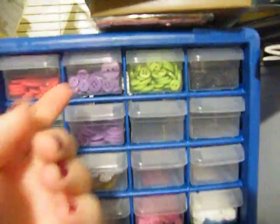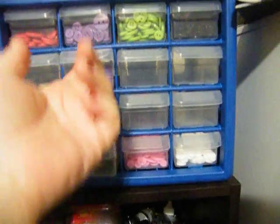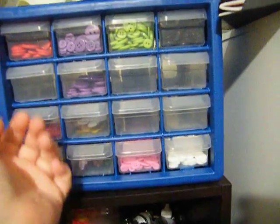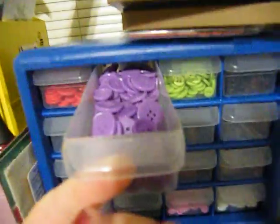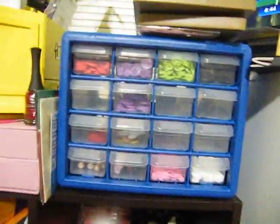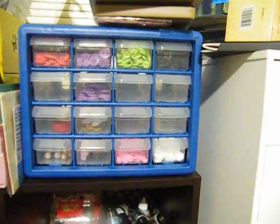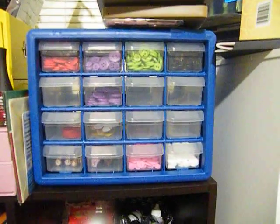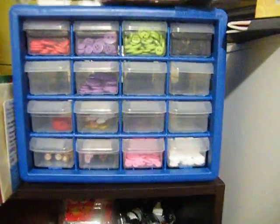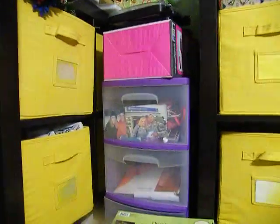So, I've got like purple here, red, green, black, purple again, white, pink, a couple miscellaneous stuff right now. I'm trying to fill it up, get all the buttons and stuff. But I just have them absolutely full. Because at one time I'd gotten some of the buttons for like 50 cents because they were in the wrong thing, and she gave them to me, and then I used 20% off of that too, so it was fantastic. So let's see, this is kind of what it looks like. It's a little bit of a mess.